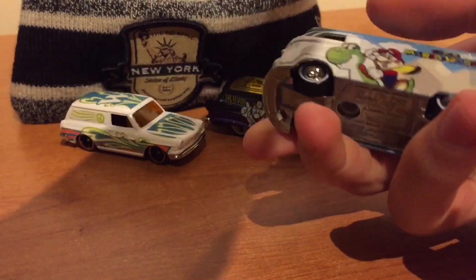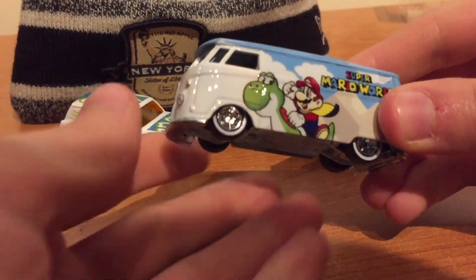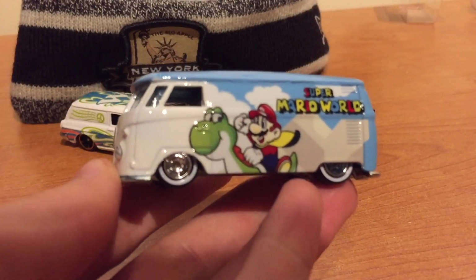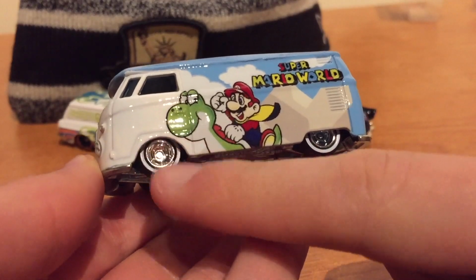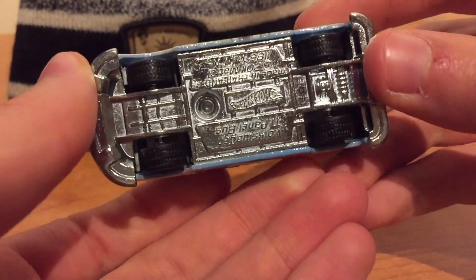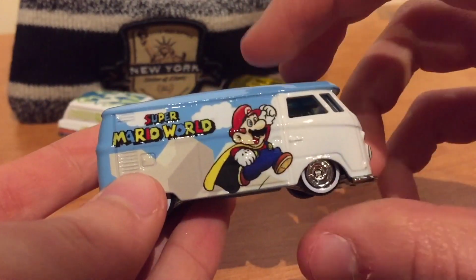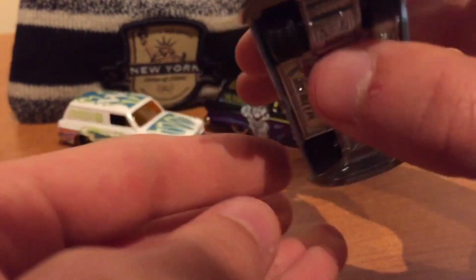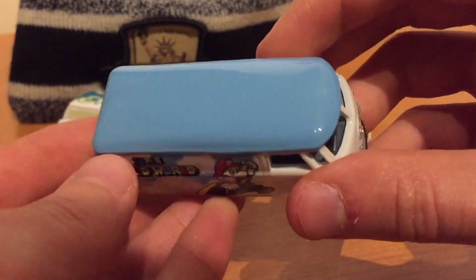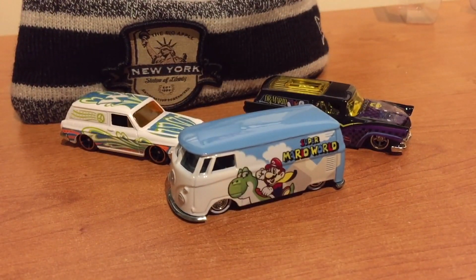Very cool. Wow, this one is super heavy. Look at that. Pretty, pretty cool, huh? Awesome. We have the white wall tires, metal base, metal body, super cool decals, Super Mario World logo. We have two different things on the two sides. This is it. So this is my little New York hunt.